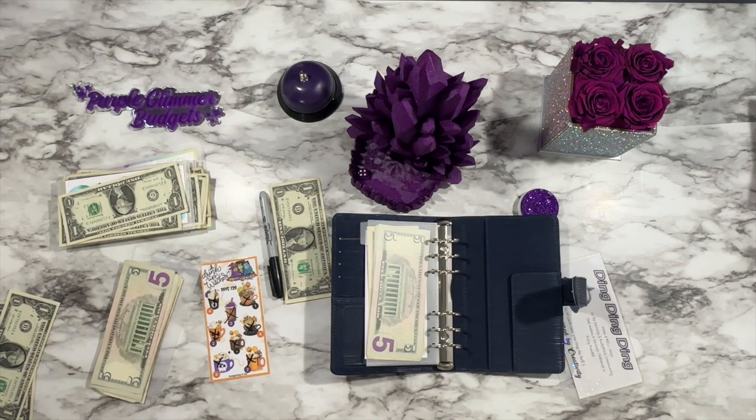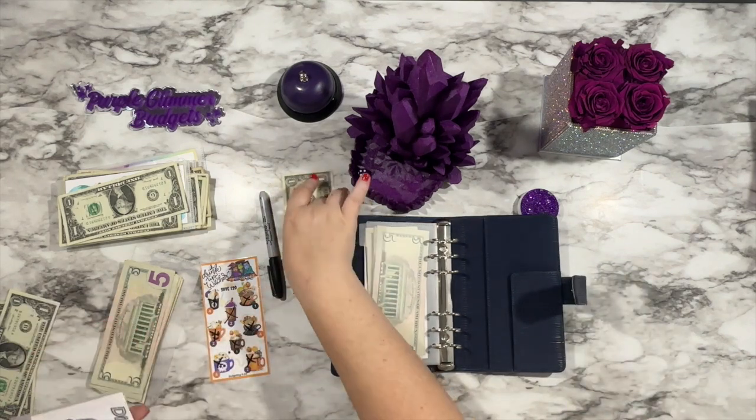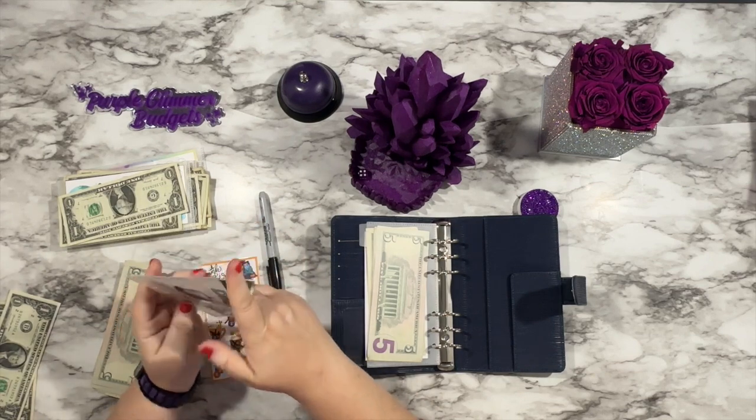I know that she had a bunch of other cute things that I really wanted, so I'm like, you know what? I'm gonna grab that. I've had my eye on it forever, and I wanted to try it out. So I got $1 from there. That's kind of where I keep some of my extra cash stash. So we will put this in our challenge.